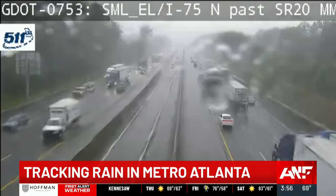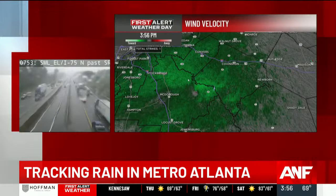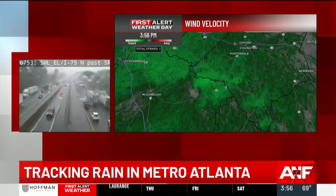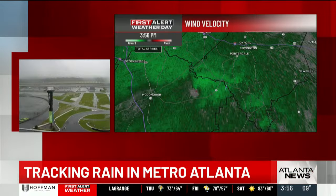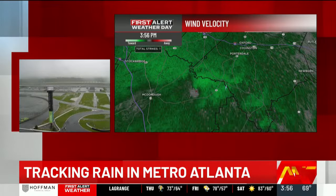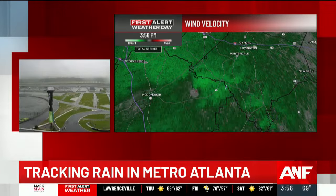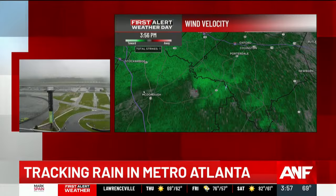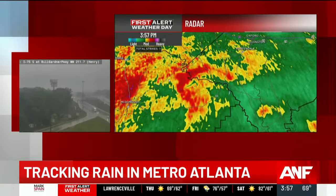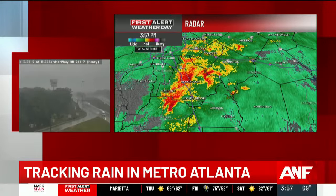But yes, blinding rain. Not only that, you know as well as I do, it's been raining for days and days and days. So the soil is already saturated. We're already having ponding on the roads, and then you get additional heavy rain that really is incessant, and you start to see some problems. On the left side of your screen, that is the Motor Speedway in Hampton. It just changed, but that was in Hampton, and you're looking at Locust Grove now. Again, a lot of ponding on the road.